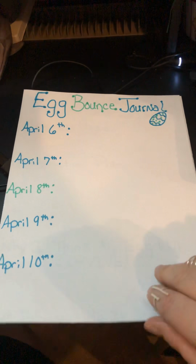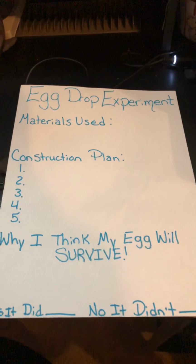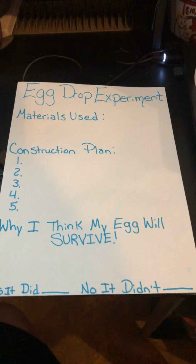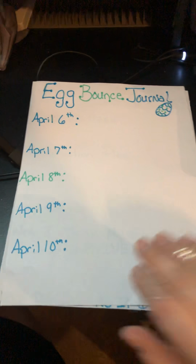Each day we're going to take an observation, and then there's your egg drop experiment that you can do with your family, and we're going to do those on Friday. There you go.